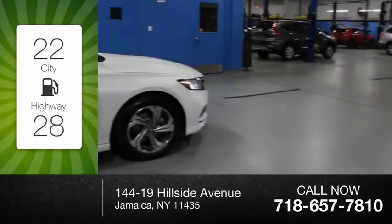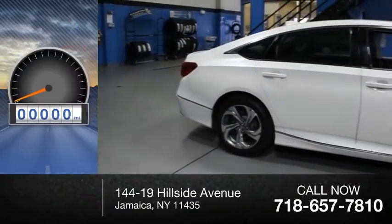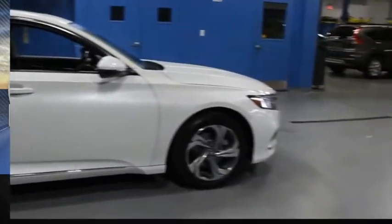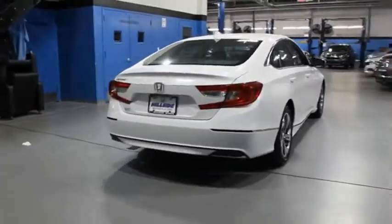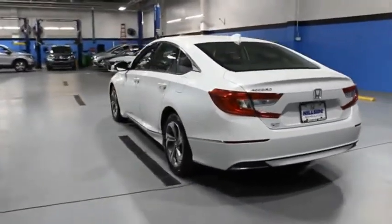Great fuel efficiency saves you money by requiring fewer trips to the gas station. This vehicle has less than 20,000 miles. Ingeniously simple, yet overflowing with luxury and technological creativity. All that and more in the Accord.